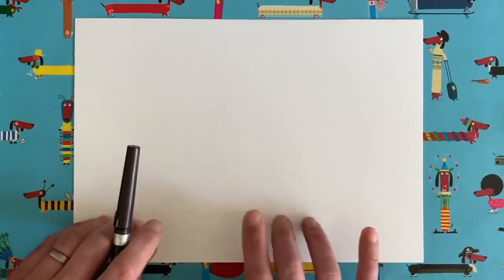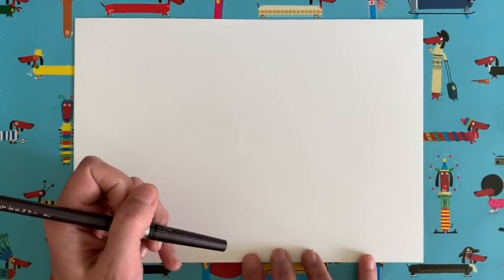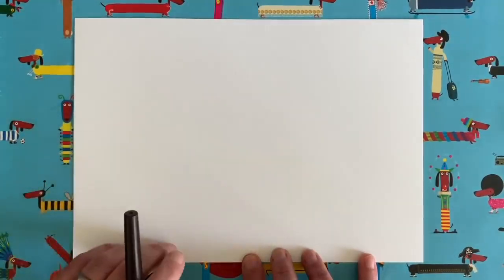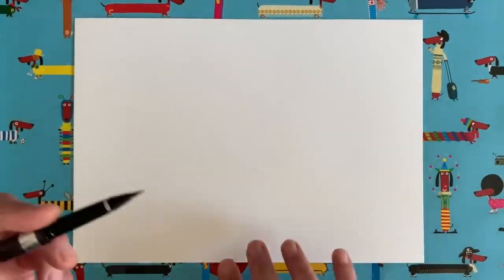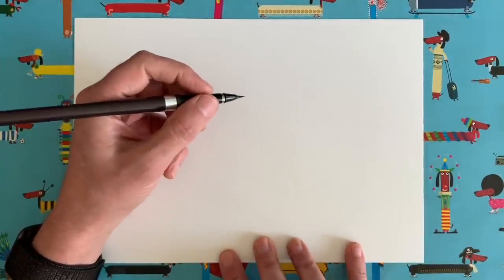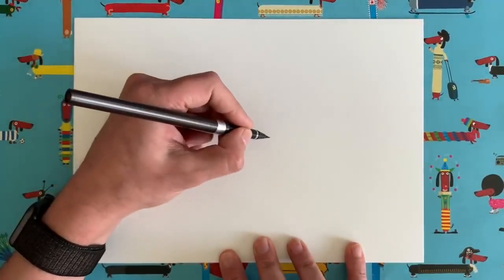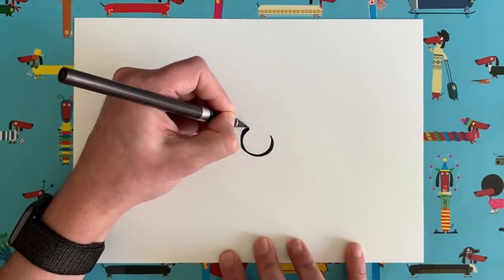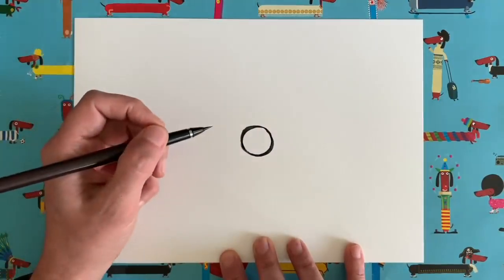So, a peacock then. What you're going to need is a pen and a piece of paper. That's all you're going to need at the beginning, or a pencil and a piece of paper. And then maybe a bit later on, you're going to need something to colour with. Okay, so here we go. Peacock. This is how we're going to start. Right in the middle of your piece of paper, I want you to draw just a small circle. Just like that. Okay, a lovely, easy start, isn't it?